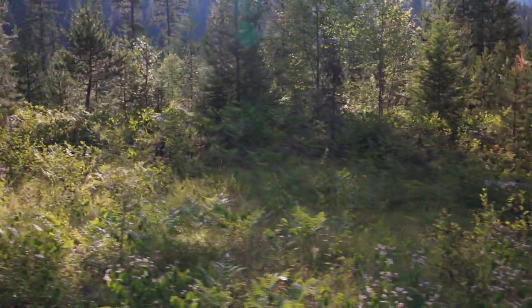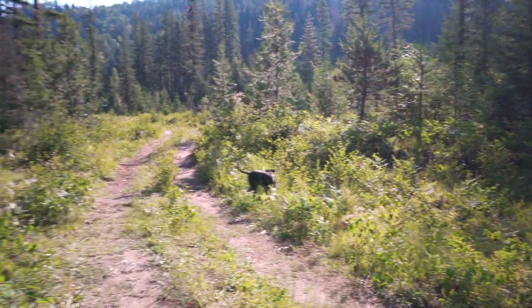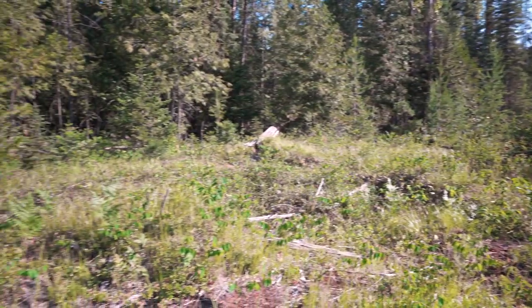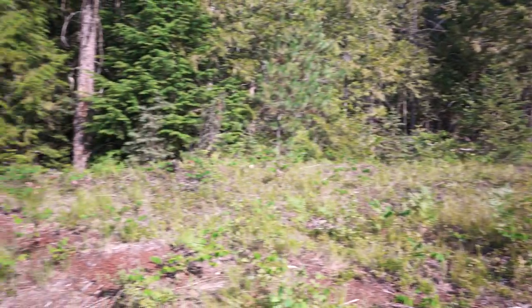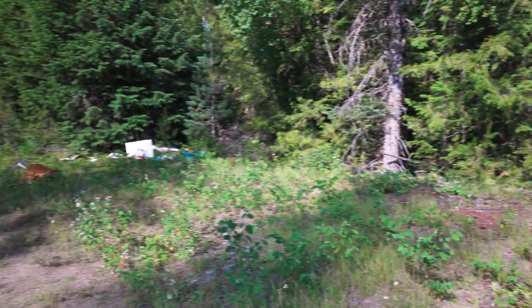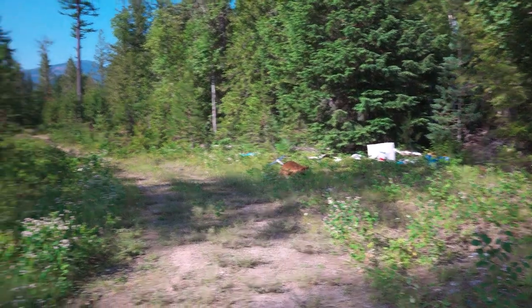So I'm not gonna go much further, but this path keeps going. Again, opens up a little more. Now, this isn't all that level, but if you're in a van or a tent or something, you can make it work. The downside of this little spot is the aforementioned garbage right there. So yeah, not so much fun.